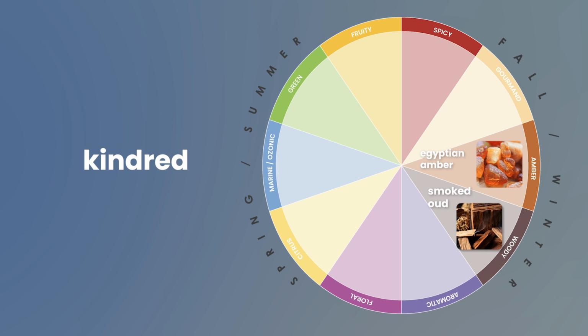Notes of amber, musk, and powder in Egyptian amber are joined by notes of oud, smoke, and leather in smoked oud. Both fragrances have multiple notes in common like amber, musk, and leather, while the prominent notes of each are kindred on the fragrance wheel. This is the type of blend you create when you smell a fragrance and think to yourself, I love this, but it just needs a little something extra.